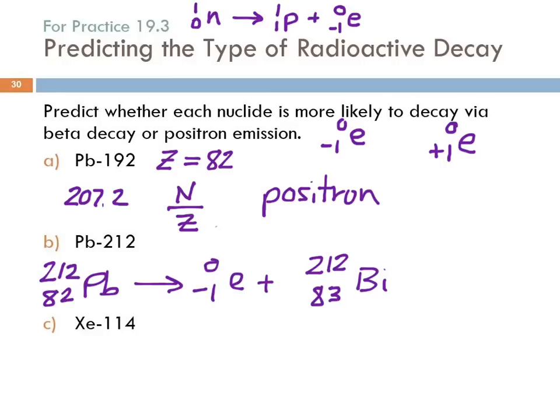How about xenon? Xenon 114. The atomic mass on the periodic table is 131. So is this too low or too high? Too low. To bring it up, we would expect positron emission. So this is, I didn't write it out, but that's beta decay. Okay? Any questions? You got to memorize the symbols for the particles. That's the first thing.